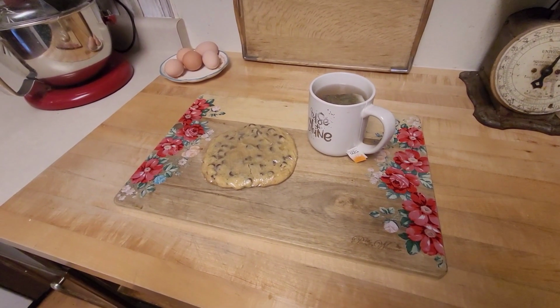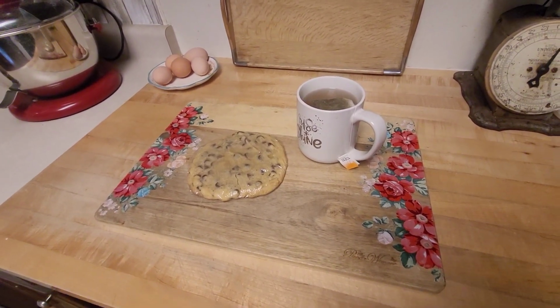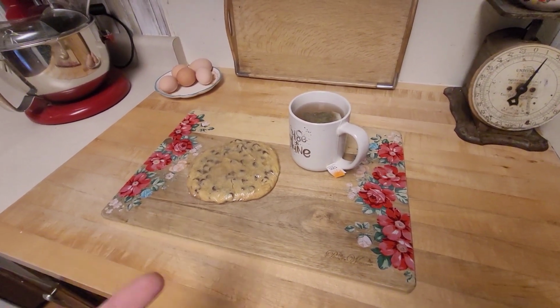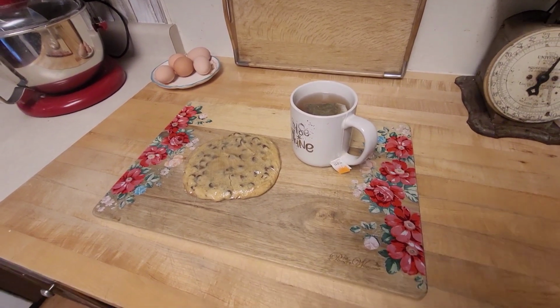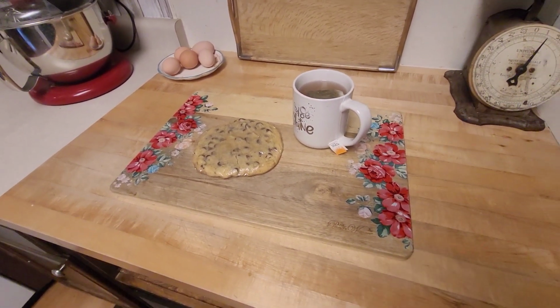Well, we made it home. We had a great day. It took the majority of our day, but it was thoroughly enjoyable. We had a good time, and I'm glad we got to bring you along with us. But for now that we're home, I've got the cookie from the restaurant, and I'm making myself a cup of tea, and we're going to sit down and relax and just enjoy the rest of the evening.